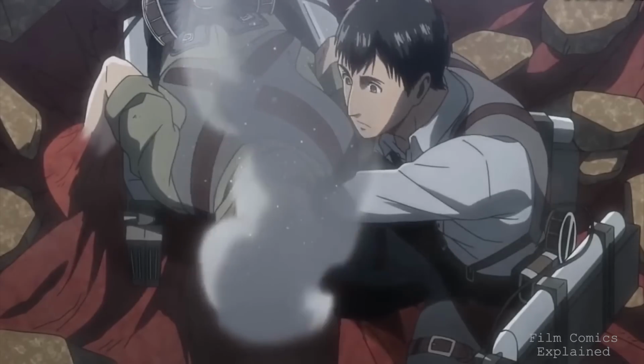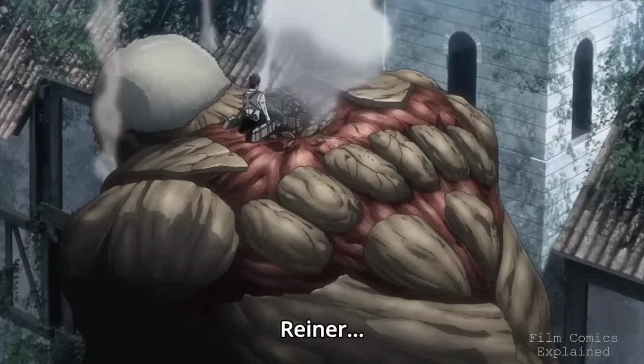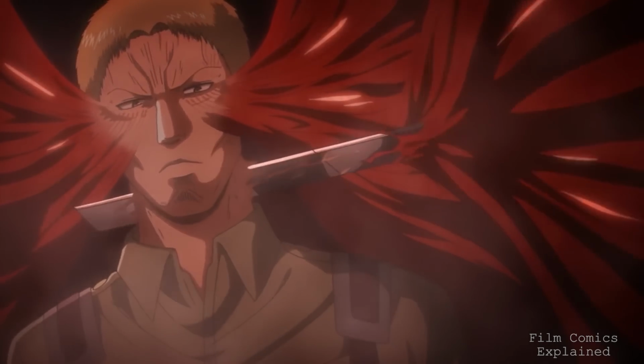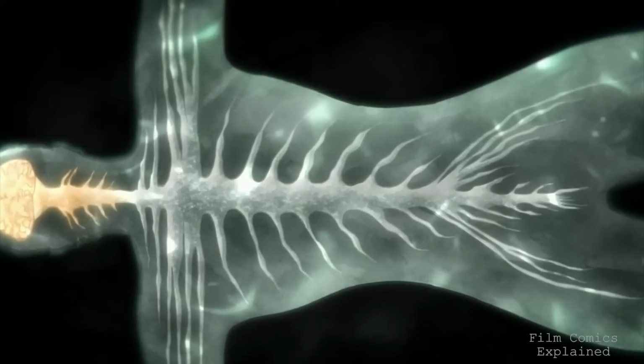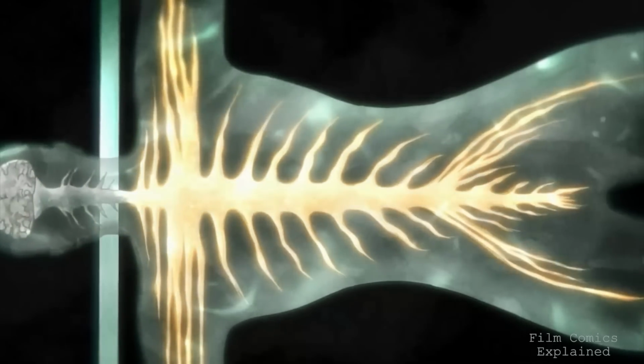Another worrying thing about Reiner was that he prevented his certain death on multiple occasions by using the unique power of brain function transfer. With this, he could survive a direct strike to his spinal cord by simply relocating his brain to another part of the body.